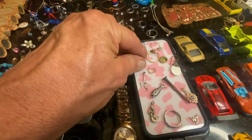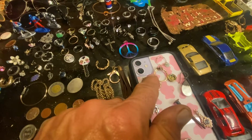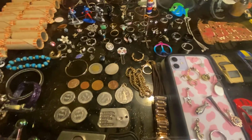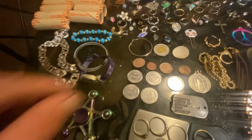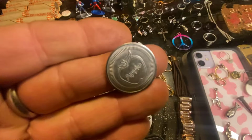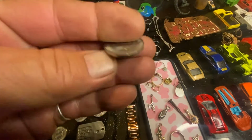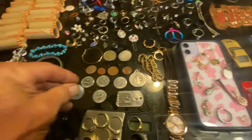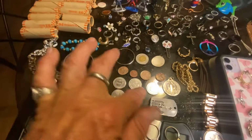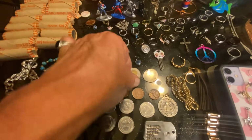A few earrings here that are gold with silver. They're silver with gold. And that ring right there, homemade ring right there. A few foreign coins. Found a few tokens. These tokens right here actually from China. There's some China. It says Apple on that side. So it came from an arcade in China. And a few UK coins, Canadian.